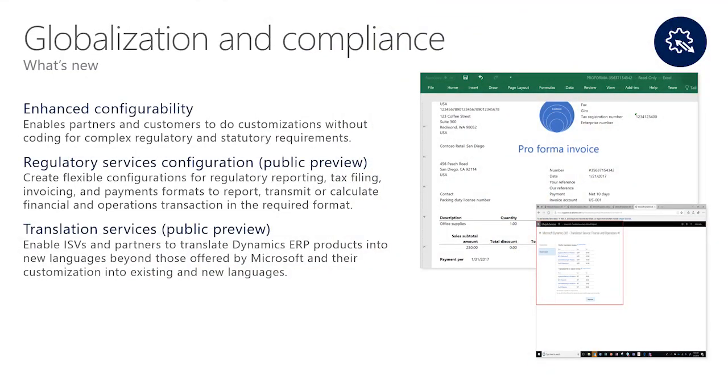Translation service. Available in public preview in the spring release, this feature enables ISVs and partners to translate Dynamics ERP products into new languages beyond those offered by Microsoft, and their customization into existing and new languages as well.